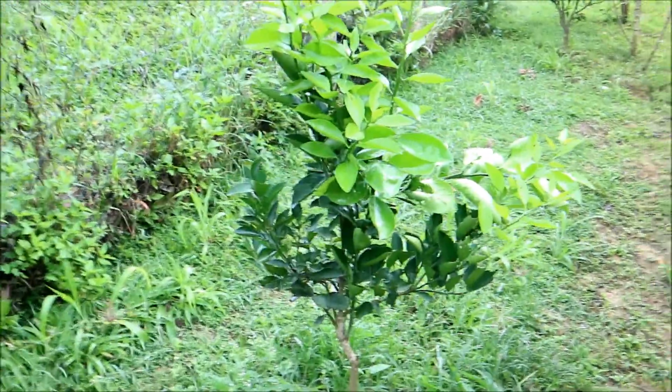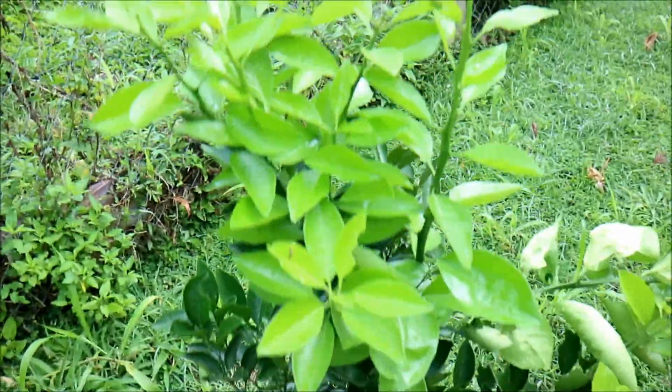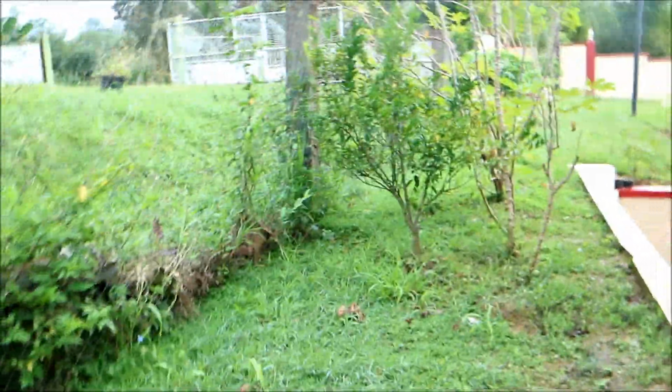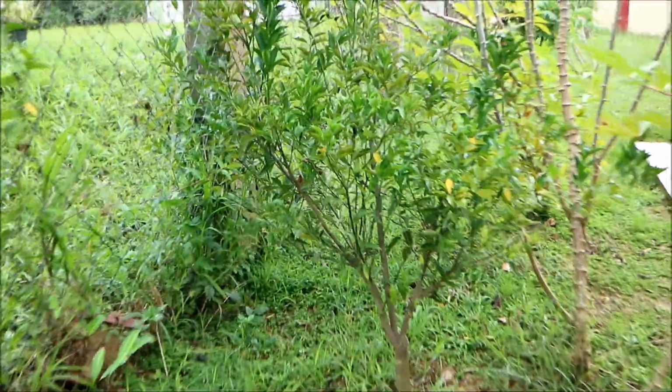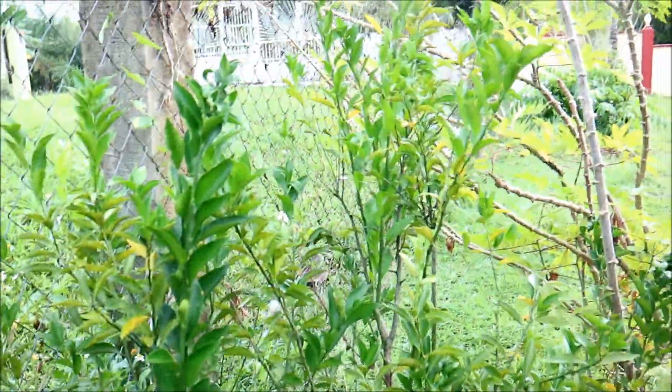Yeah, I made my way up the embankment here. So this is a close-up view of the actual orange tree that I showed you earlier. And as we make our way over here, you'll see the Portugal tree. Still too small to bear any fruit.